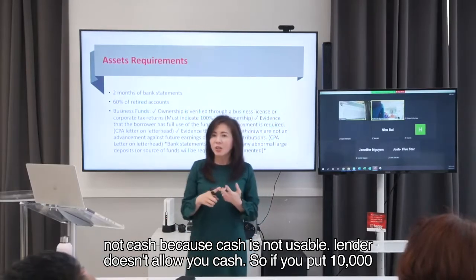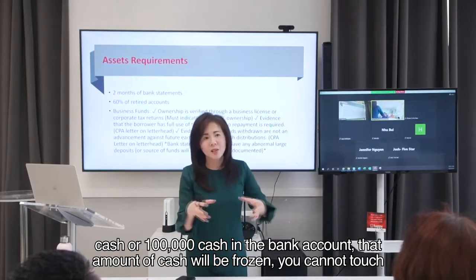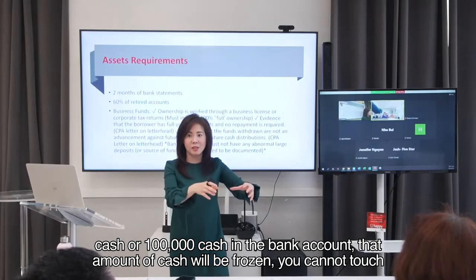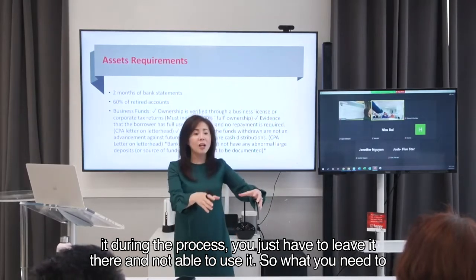because cash is not usable. Lender doesn't allow you cash. So if you put 10,000 cash or 100,000 cash in the bank account, that amount of cash will be frozen. You cannot touch it during the process. You just have to leave it there and not be able to use it.